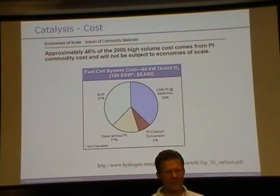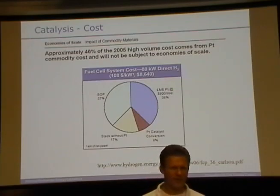Now, a lot of this comes down to the politics in the chicken and egg situation. Right now, the car companies are saying, we can't build fuel cell vehicles because we won't build a vehicle if you don't have a place to fuel it. And the people who would actually have to put in the hydrogen fueling stations say, we don't want to put in hydrogen fueling stations until we have vehicles to sell them. So there's this chicken and egg problem where everybody's pointing their fingers at each other.